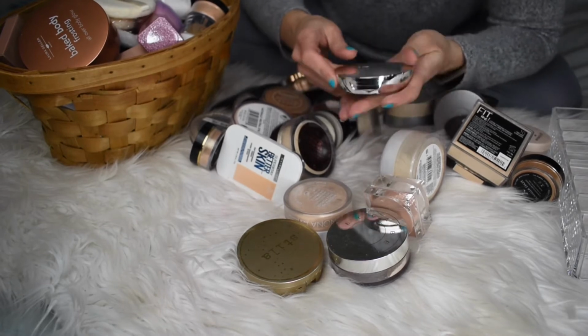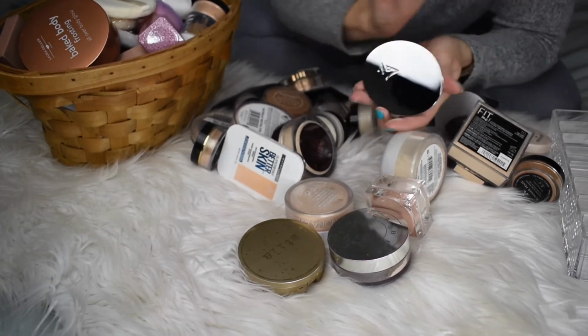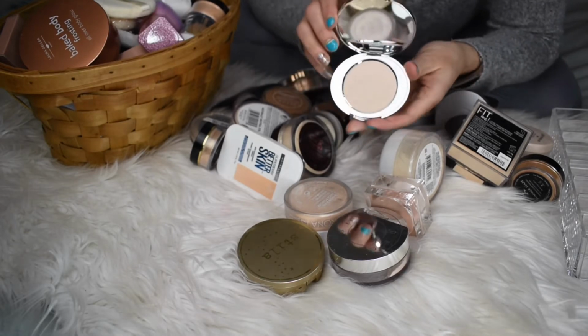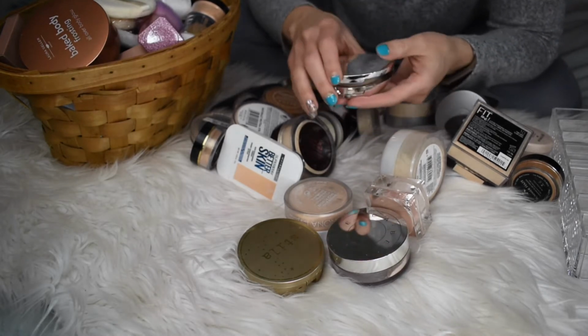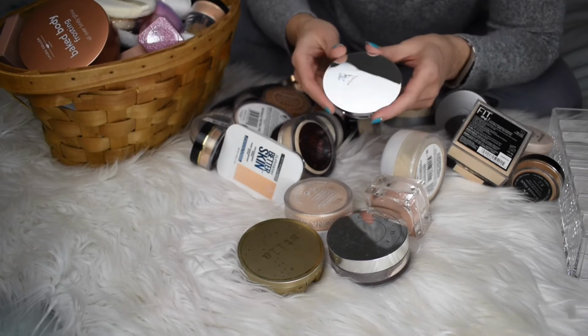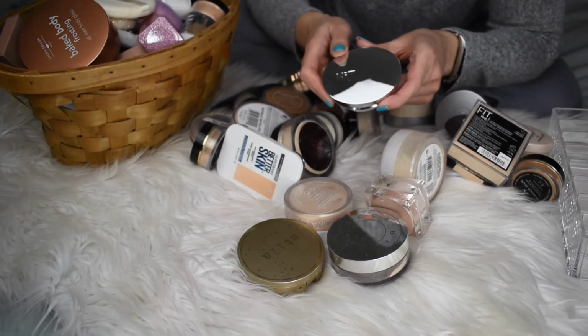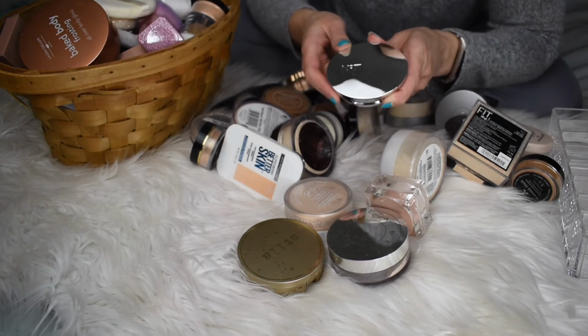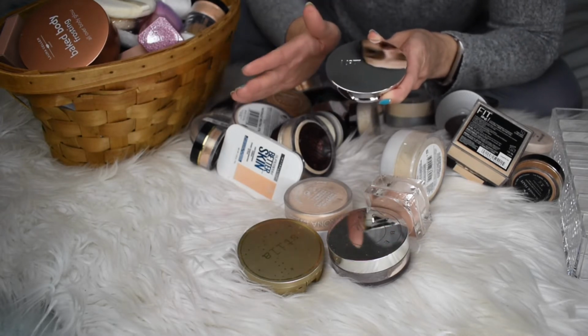One I have not gotten to use yet is this one by No. 7. I picked this up from Target. This is supposed to be a dupe for the Charlotte Tilbury powder, but because I have so many powders in my collection, I just haven't wanted to start a new one yet. This is supposed to be a fantastic product and I cannot wait to try it. But I want to focus on finishing up some of the products I have a lot of pan on so I can give myself some more room.